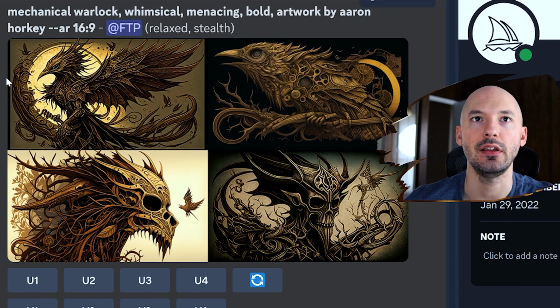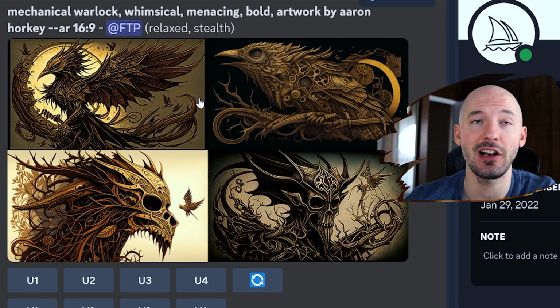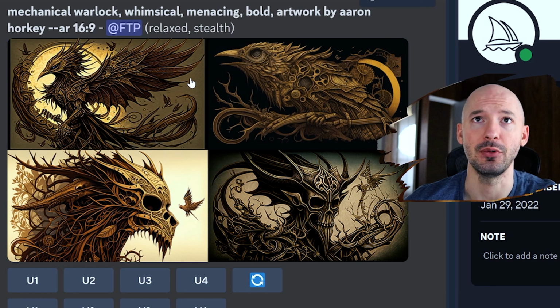Aaron Horkey. Oh, wow. If you want a very distinct style, consider this man. Check out how his images take up the full frame. Like this bird, beautifully sharp beak, but then his wing extends to the end of the frame perfectly. I mean, shout out to Aaron, but shout out to Midjourney for that one.